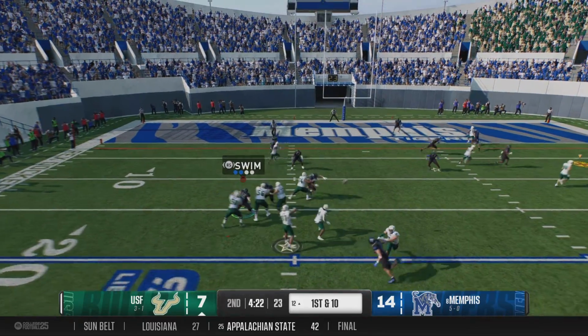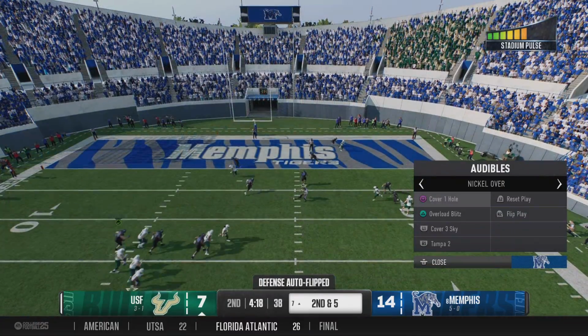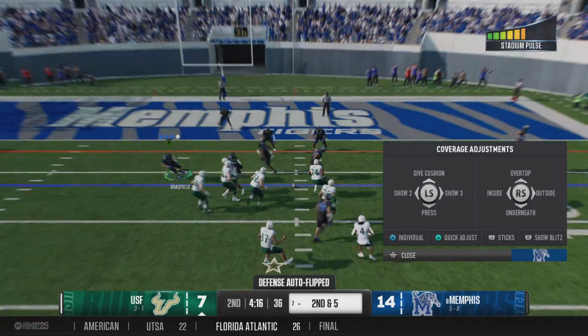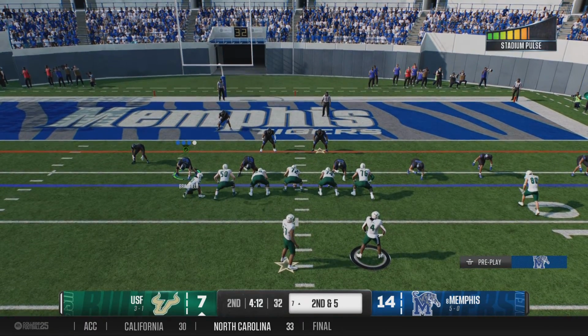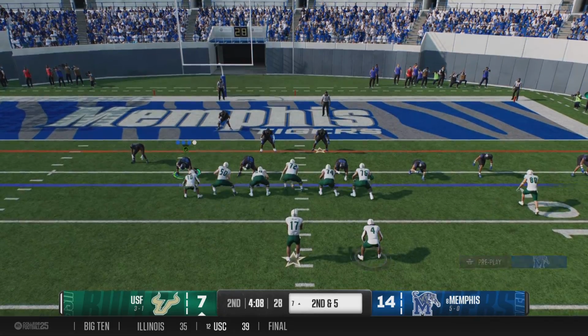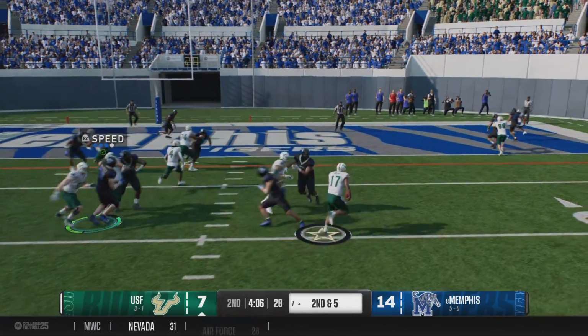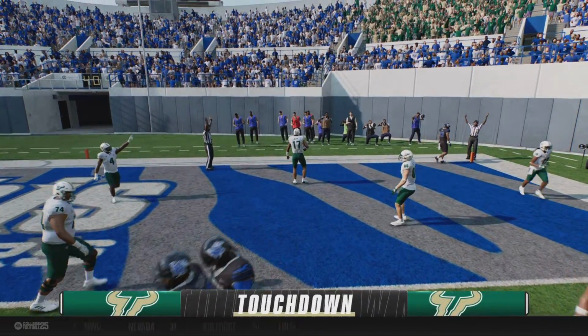Brown will throw it. It's complete to the right. And he's down right there. Picked up a few, but still some work to do to get a first down. Defense in press coverage. He'll do it himself. And he sprints to the end zone.